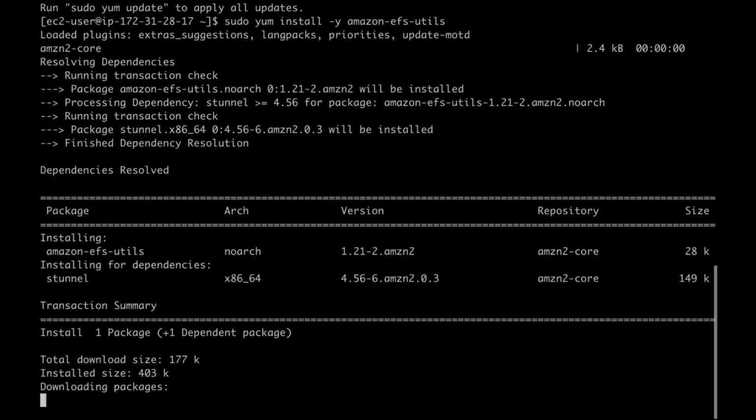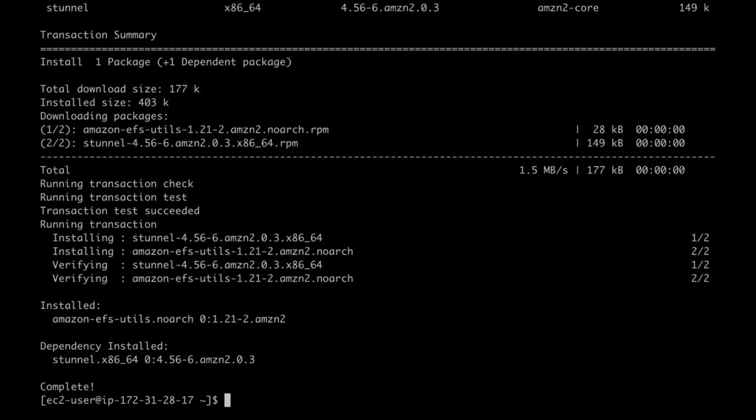Once that's downloaded, we'll be able to mount using our EFS mount helper. So this makes it very easy to mount an EFS file system, as well as allowing us to leverage some of the new capabilities of using IAM and access points.